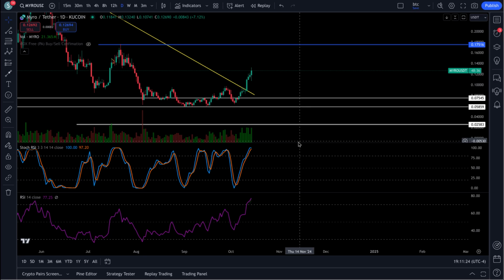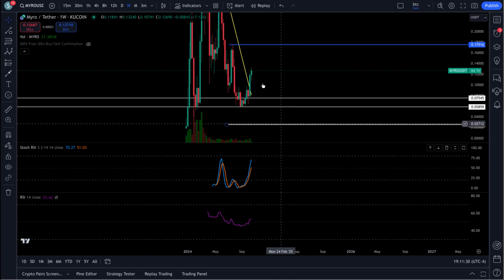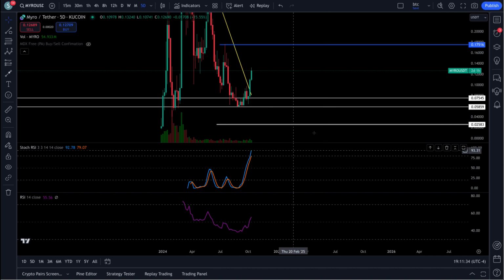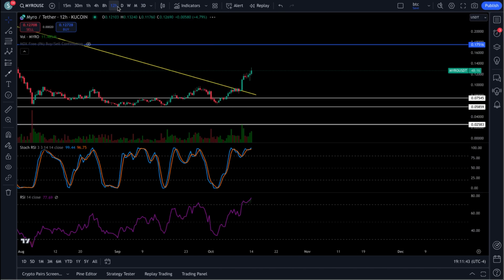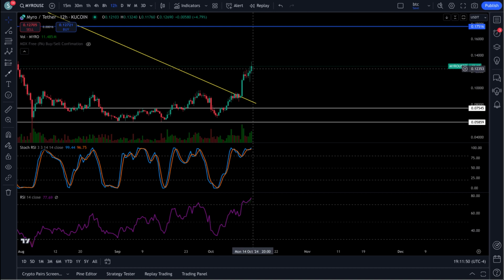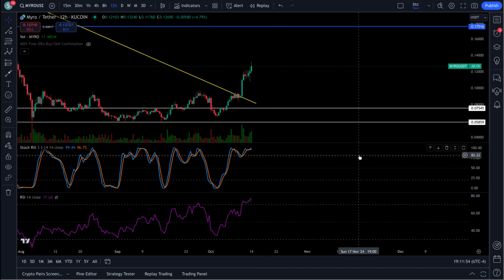Got the daily RSI getting right near the top. The weekly, look at the weekly, looks great. It's at a 70 and a 51. The 5-day is bullish. The 3-day has turned up. You got your 12 hours getting near the top. You're probably gonna have a pullback here. Yeah, you're definitely gonna have one at some time here. The 12-hour is getting pretty high.